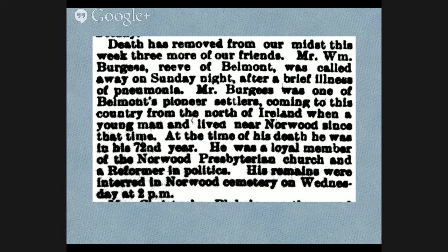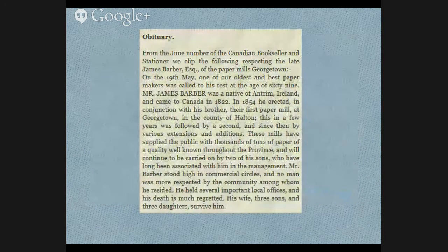And you also know he was Presbyterian and a reformer in politics. That could be useful information. And here we have one that provides the county. Mr. Barber was from Antrim, and they say he came to Canada in 1822. His brother helped him erect the first paper mill. The names of his brother, wife, 3 sons, and 3 daughters are not provided.